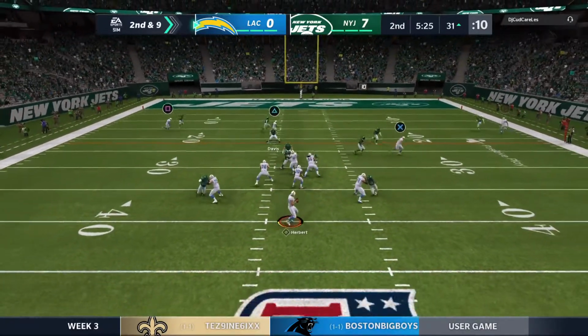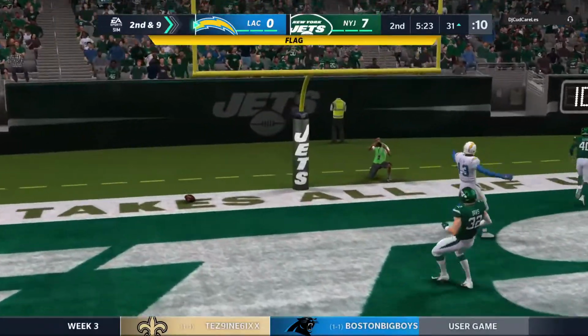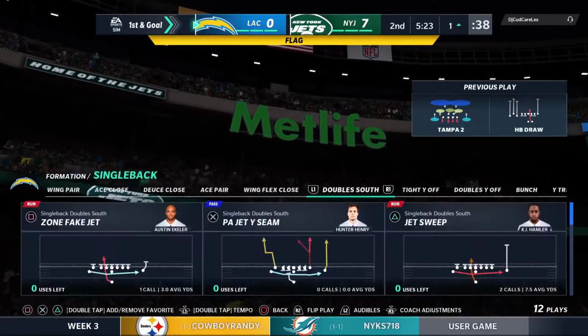Play action. It's Herbert. He's going to let it go, end zone for Allen. And that's going to wind up incomplete. However, we do have a flag down. Let's check in with our referee.